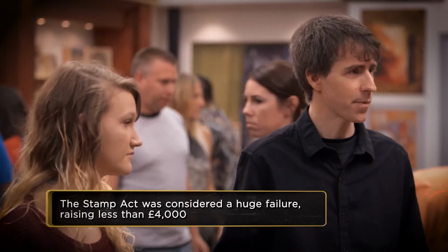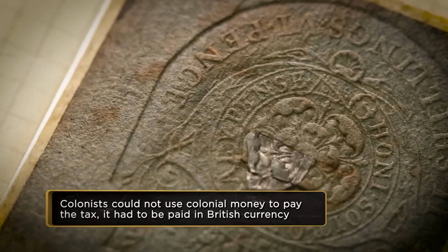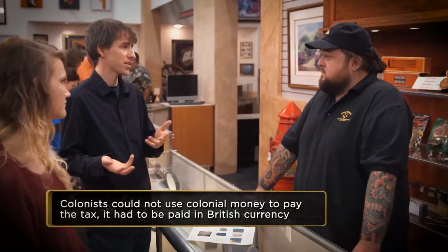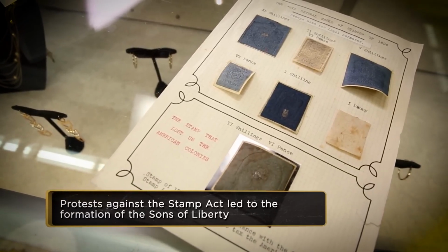Others are straight out of the Stamp Act era. One of them in particular catches his eye. It says America in bold letters, a clear sign it was printed specifically for the colonies. The expert doesn't hesitate. To any serious collector, this isn't just paper, it's a treasure.